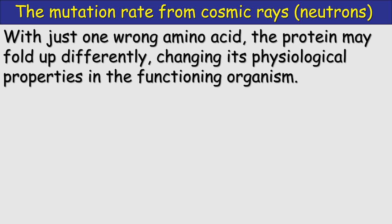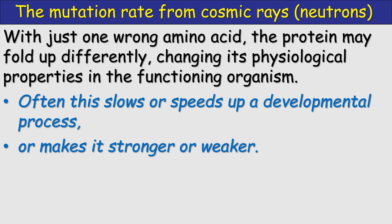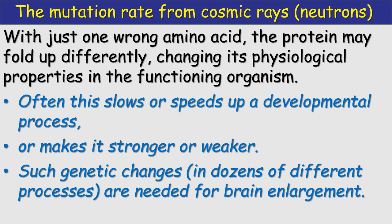Now, with just one wrong amino acid, the protein may fold up differently, changing its physiological properties in the functioning organism. Often this slows or speeds up the developmental process. A mutated recipe, as you know, might lengthen the time you bake it. Or the changed protein may make the process stronger or weaker, like changing it by using two eggs instead of one. So this is the kind of thing that's going on, and you have to make changes in probably dozens of different processes in this manner in order to get brain enlargement.